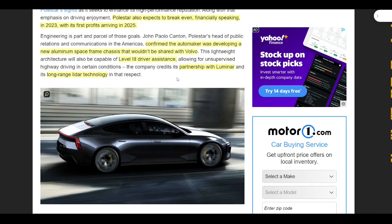It used to just be a concept, but now that that has been confirmed, they do also release some new details. So they're going to expect to do a level 3 driver assistance, which will be helped by the Luminar partnership. As you know, Geely and Volvo are partners with Luminar, so easily Polestar is able to connect with Luminar and get some help for that.